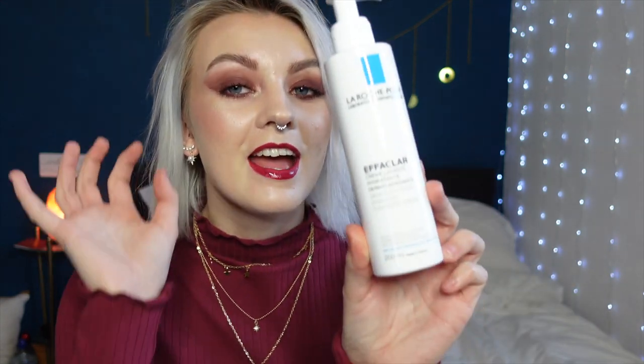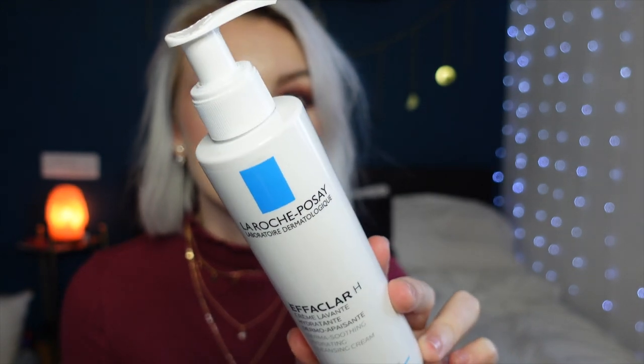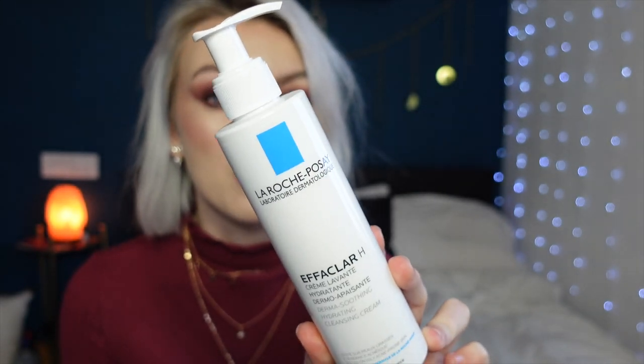But the cleanser that I was using, that I was told to use, I was gifted, this one I've purchased, and I've purchased many more after the one that I was gifted because it is chef's kiss. And this is the Effaclar H Derma Soothing Hydrating Cleansing Cream, again tested on oily acne prone skin. It is insane. It is so good. It is absolutely brilliant. It does the job. It works so well. It helped my skin so much. It's ridiculous how well it helped it.